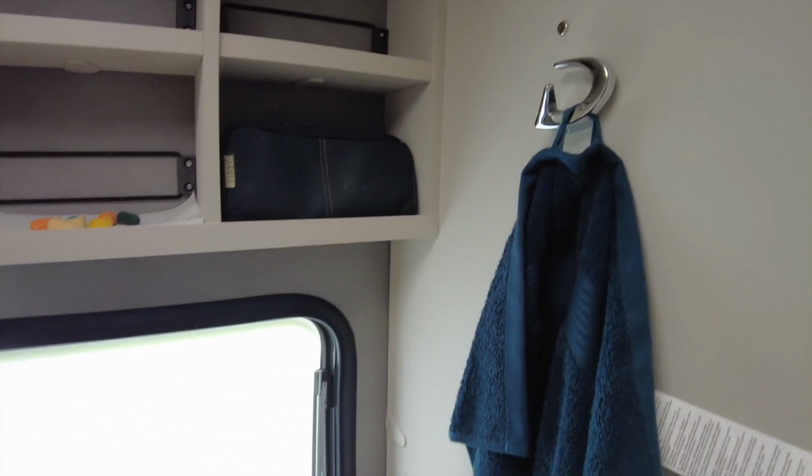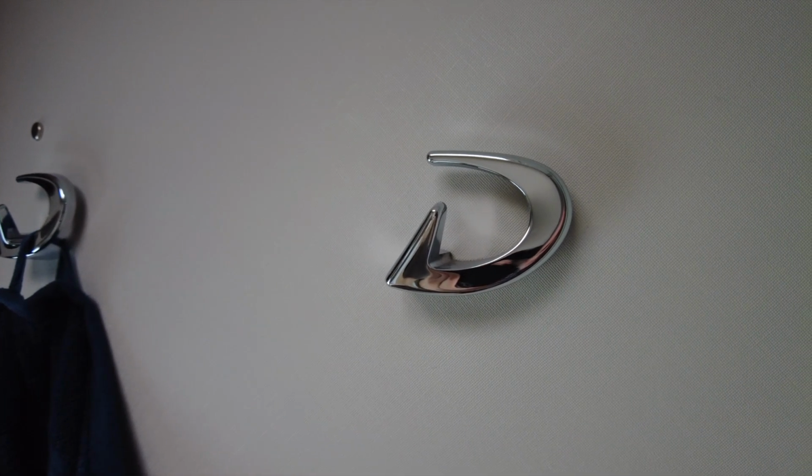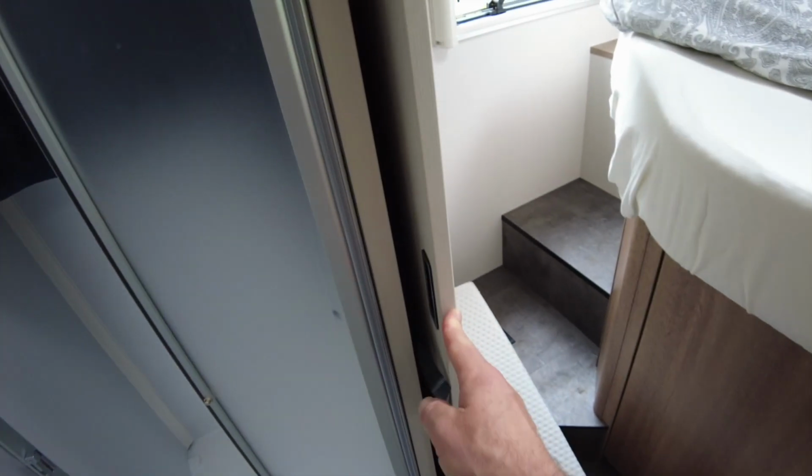This is really neat. The coat hook, the towel hooks are the Dethleffs D. That is so neat. I'll just buy this motorhome just for that, really. But then I'm like that. And then we move into the... I'm just going to open this door here. As I say, this is ideal. We could have done with this when I was sharing a motorhome with Sophia.